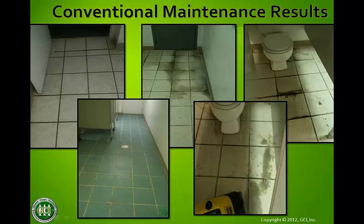You know what's the ugly part about all of this? This is what the conventional maintenance results were from a building service contractor that was a paid professional, and this is what they were left with. At the end of the webinar today, I'm going to show you what it looked like after I used our green cleaning best practice standards and processes.